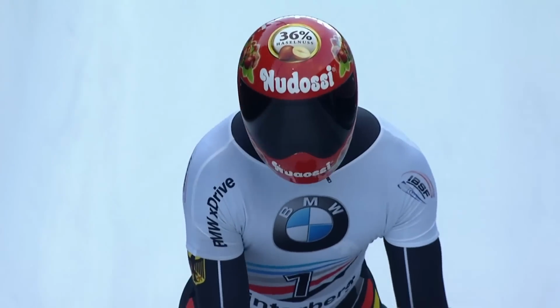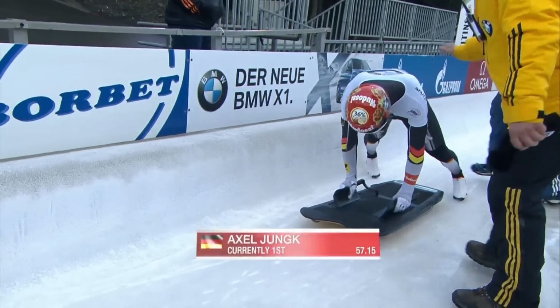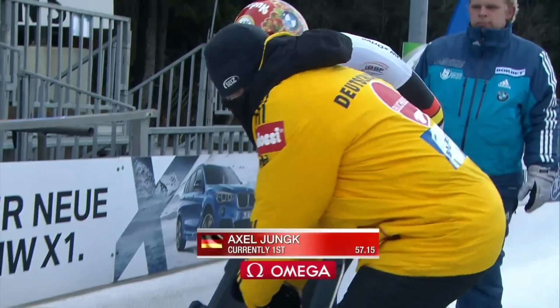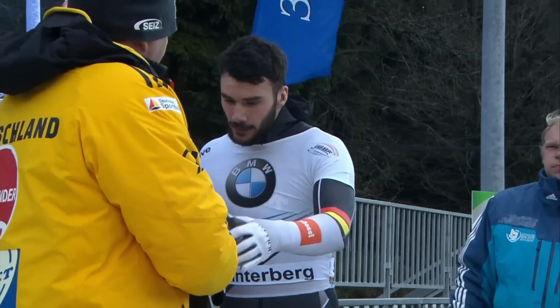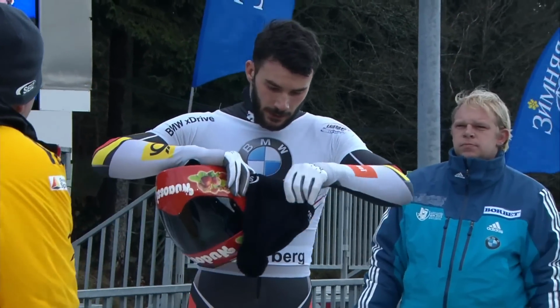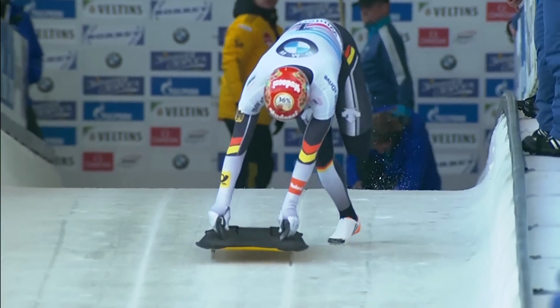He was 57.32, so he's almost a full second off training time, which was yesterday. Weird conditions here today. We had fog. The track was frosty this morning for the women's race. He's the rabbit. We don't know how well his time is until the next guy comes down.